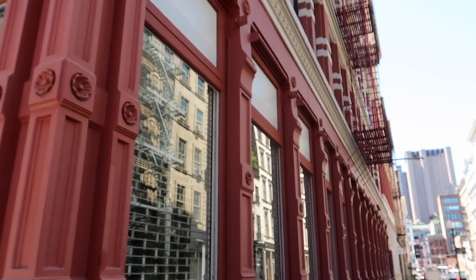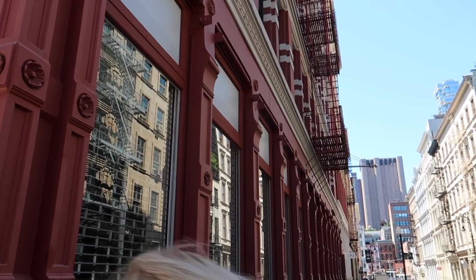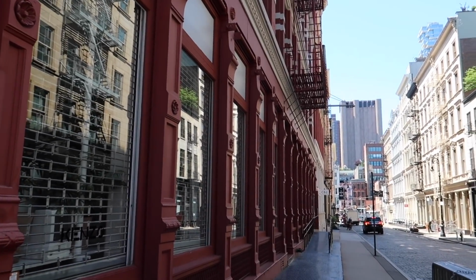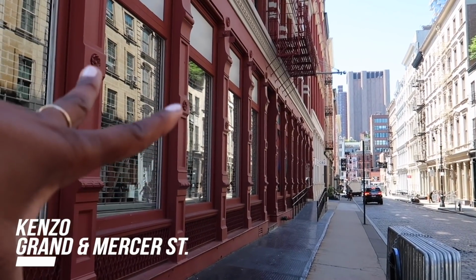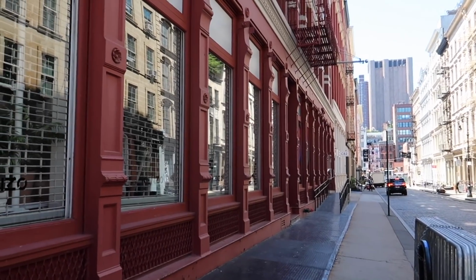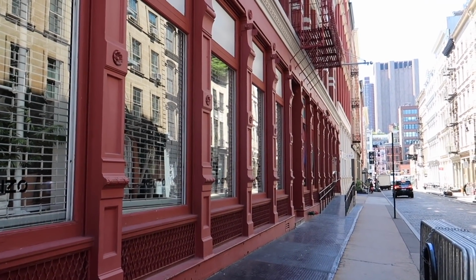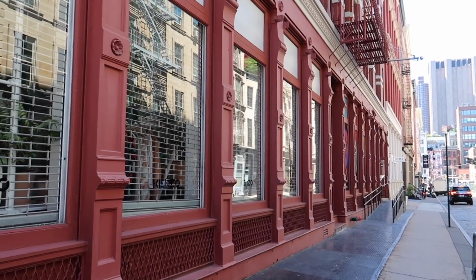This is what I mean when I say SoHo is the most versatile, because if you are tired of the grays and the whites, the neutrals, you can come here. This is the corner of Grand and Mercer Street, where you have this beautiful reddish column store. This is a Kenzo store for reference if you want to come here. If you're looking for something super punky, a lot of my clients have a very edgy, over the top, very unique style. Love this wall for that.